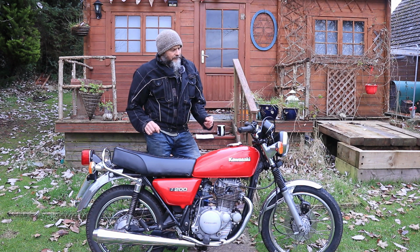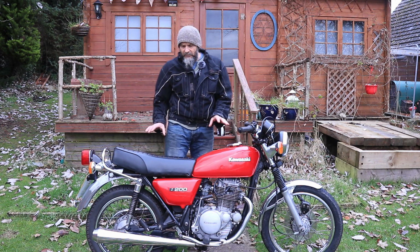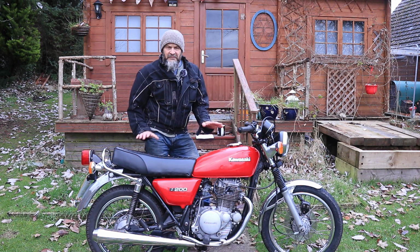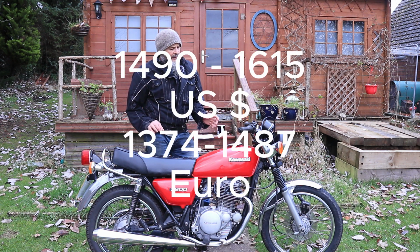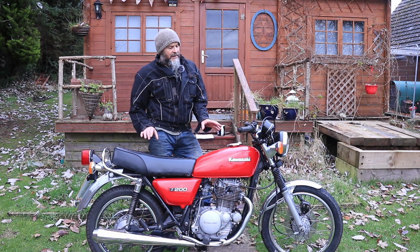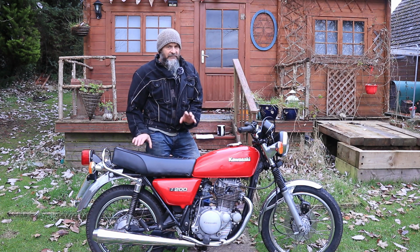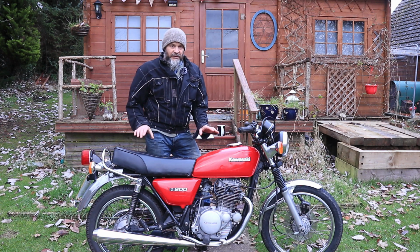A 2010 CBF, I looked up one on eBay, and the price of that was, I think, roughly £1,200–1,300, something like that. The KTM Duke, a 2014, was about £1,000 more. But again, it's a kind of apples and oranges comparison, just for the sake of it being a 200cc.